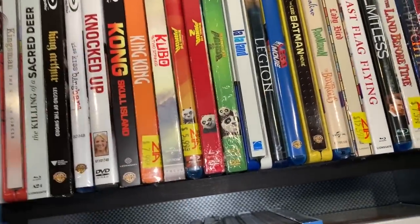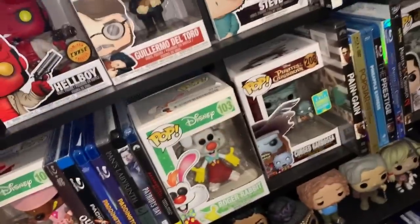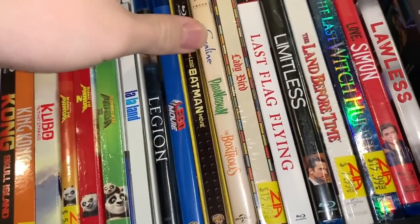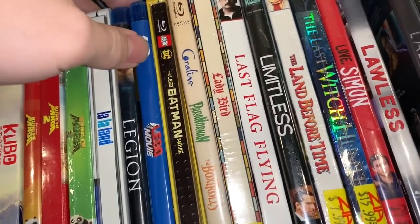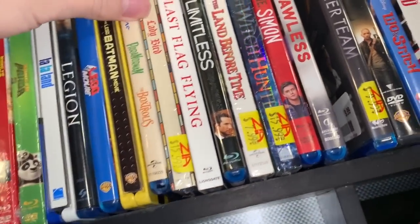all the Kung Fu Panda films, the beautiful La La Land. Beautiful steelbook, love this movie. Legion, Lego Movie, Lego Batman Movie, Coraline, ParaNorman, The Boxtrolls, Lady Bird. So the reason this is in the L's real fast is because it's Laika. That's literally why it's in there.